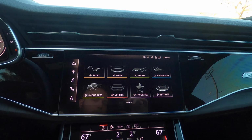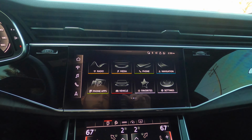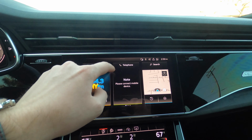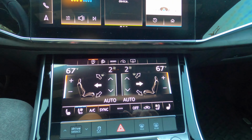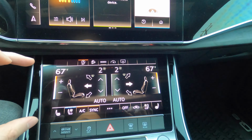options. You can swipe to the right and you'll see different menus and screens that you can go into to customize the vehicle a little bit more, and just other stuff here as well. And then if we drag this down, I'll go there. And if you go down here, you do have a whole climate control that is fully controlled by this screen down here.